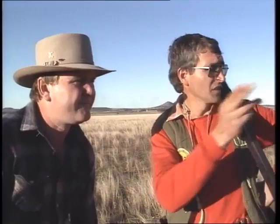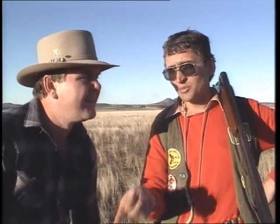If there's feed nearby, they don't necessarily have to eat here, but they may congregate here for protection, but they may go and eat over there. But if there's no feed, there's going to be no quail, that's for sure.